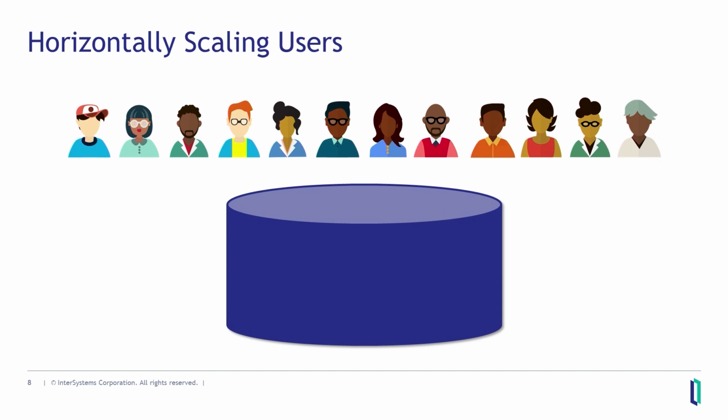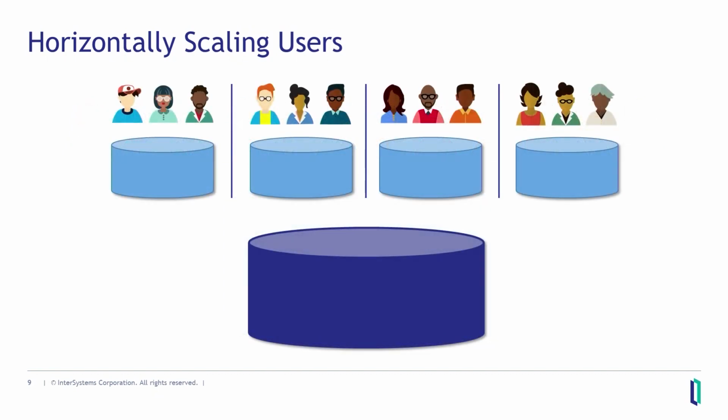As I said, we can horizontally scale both users and data, so let's look at scaling users first, because that's something InterSystems has been doing longer. To scale users, in front of what you would think of as your monolithic data server, you can deploy a set of machines, which we call application servers, and have a subset of your users or a subset of instances of user applications on each of those.